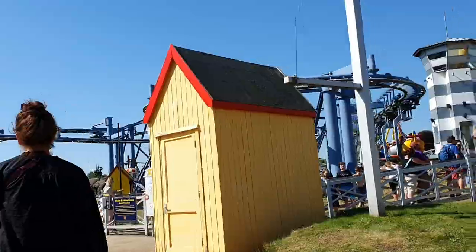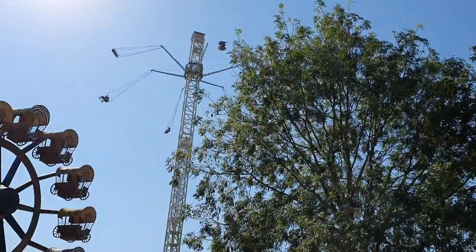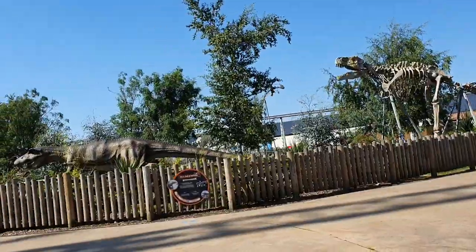So the plan for today is we are heading to the rides this morning. And then we're going to come back and get my fly and we're going to do the zoo this afternoon. So this is the kiddie area. There's the swings that the girls are about to go on. We walk past the dinosaurs.